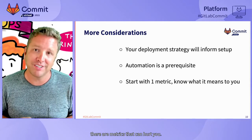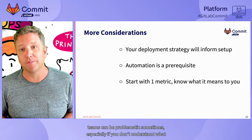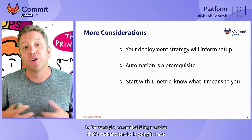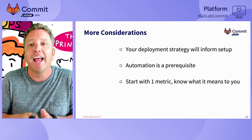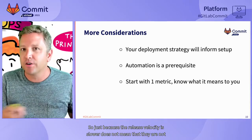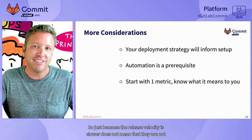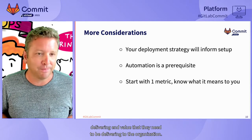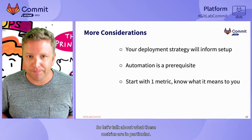But you need to think about it. Also, there are metrics that can hurt you. Creating leaderboards for engineering teams can be problematic sometimes, especially if you don't understand what in particular you're measuring. So for example, a team building a backend service is going to have a slower release velocity than a team building a front-end service. So just because the release velocity is slower does not mean that they are not delivering the value that they need to be delivering to the organization. So let's talk about what these metrics are in particular.